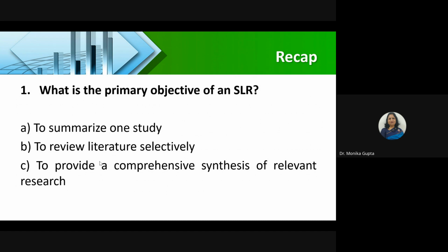What is the primary objective of an SLR? To summarize one study, to review literature selectively, or to provide a comprehensive synthesis of relevant research. Yes, please. A or B or C? C. C? C. Okay. Everyone? But it can be all the options, I suppose. All the options? Yeah. Okay. We have mentioned the word primary objective. Acha, primary, then C. Then C.